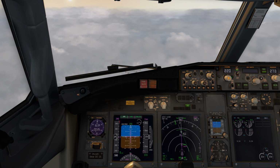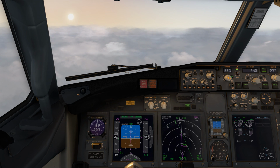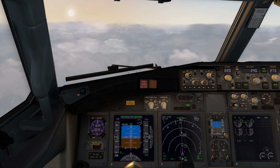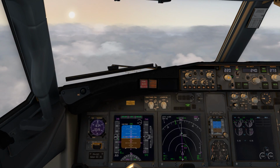So on the decel, we'll now slow the aircraft to 240, as we're going to hit the decel in just any moment now. Then we'll release the speed brakes. Look at our vertical deviation on our descent. So 1600 feet per minute to get down.